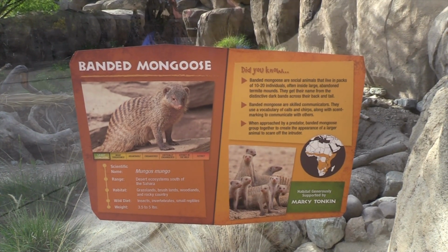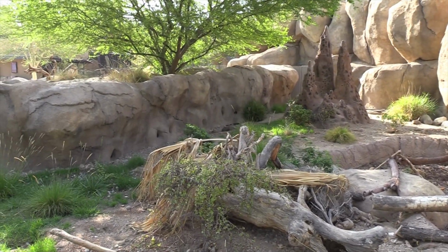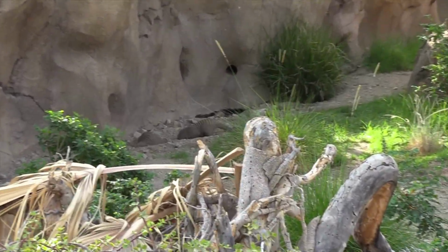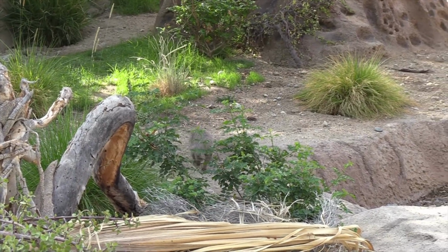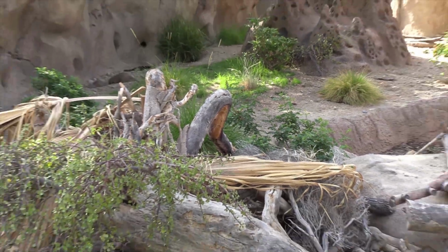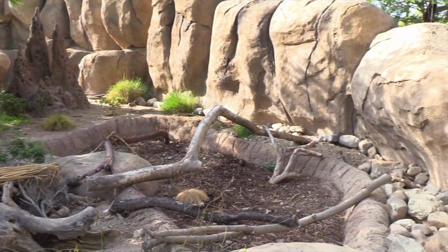Where have we got? Banded mongoose. Oh, I do see several of them in there. Oh, there we go, a mongoose. Oh my god, they are so cute. The mongoose, you can see him? Lots of space in here for them too.